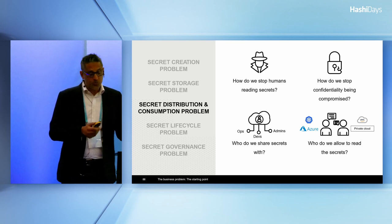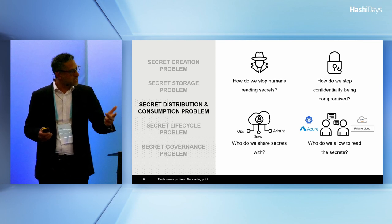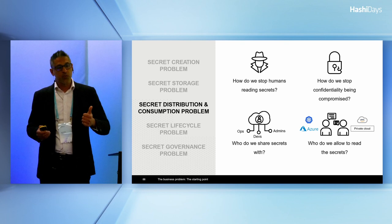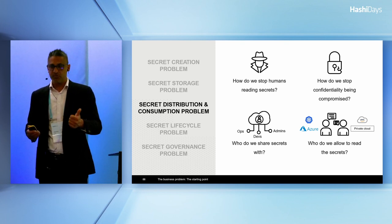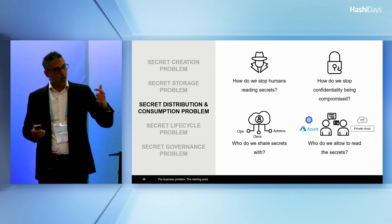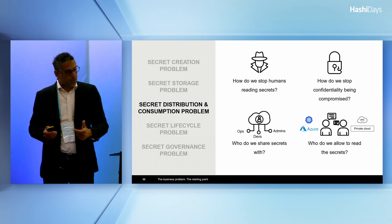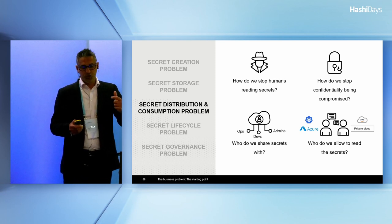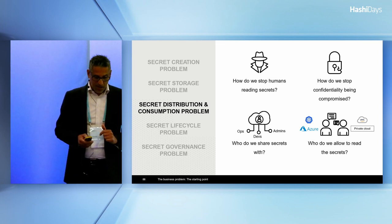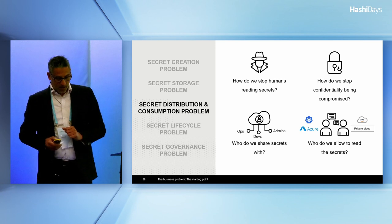Who do we share the secrets with? Who can see the secrets? Ops, devs, DB admins, et cetera. And who do we allow to read the secrets at runtime? How do you ensure your applications running on public cloud, private cloud, or traditional on-prem infrastructure can consume the secrets at runtime? That's a level of complexity that Richard will talk about in a minute.